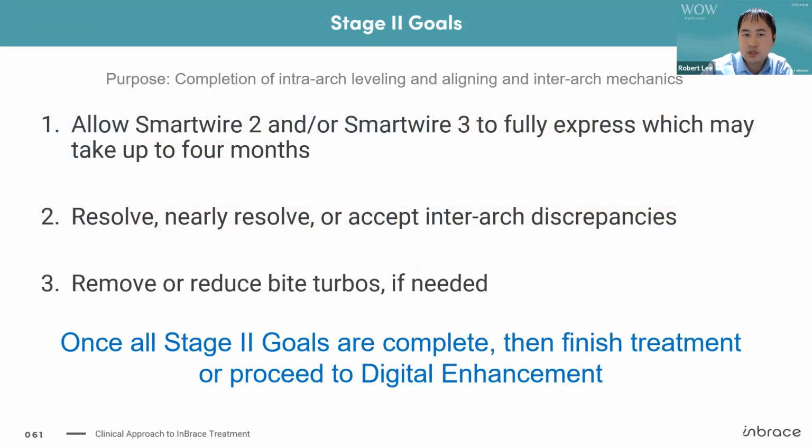So that goes over again your stage 2 goals, where again you let the wires express, you nearly resolve or accept your interarch discrepancies, and you remove or reduce the bite turbo so that you can see the proper occlusion when you're doing the DE smile design. And then once those are complete, you're generally either ready to finish treatment or proceed to digital enhancement.